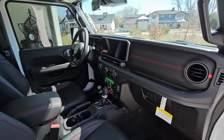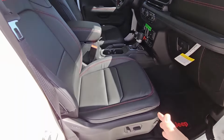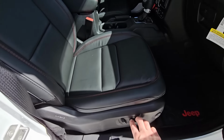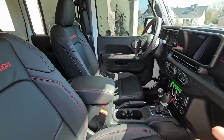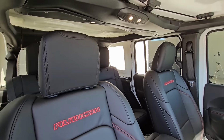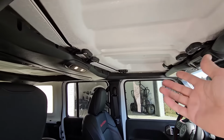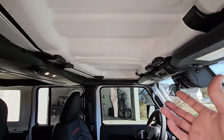And then jumping into the interior, we've got our big, massive 12.3 inch screen. And for the first time ever, we've got power seats here on a Wrangler. We've got recline, we've got the seat up and down, we've got lumbar support here in the front. But other than that, it is the same JL that it has been for quite some time. We did get some revised cabin lights here on the roll bar. And then again, for the first time, we do have side curtain airbags on a Wrangler.